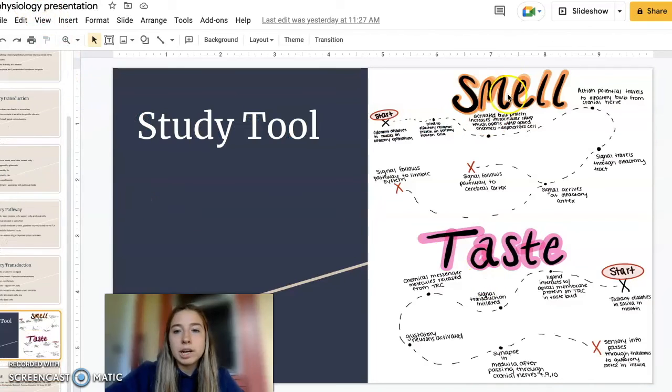This is the study tool I created, which is basically a treasure map where you follow through the smell and taste transduction pathways. Both start with the dissolving in mucus, and then you follow each step through the map until you get to the end. As you can see here, the smell pathway ends with 2 different pathways, as I had mentioned before, that the signal can go to the cerebral cortex, or it can follow the pathway to the limbic system, which is where memory and emotion can be triggered from the scent.